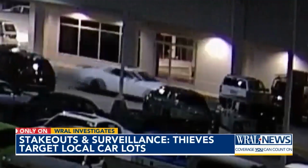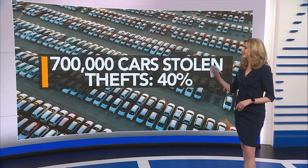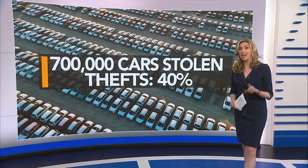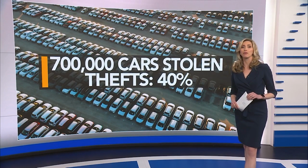And get this, nearly 700,000 cars are stolen each year in the United States. Thefts from dealerships now account for about 40% of that total, Gerald.